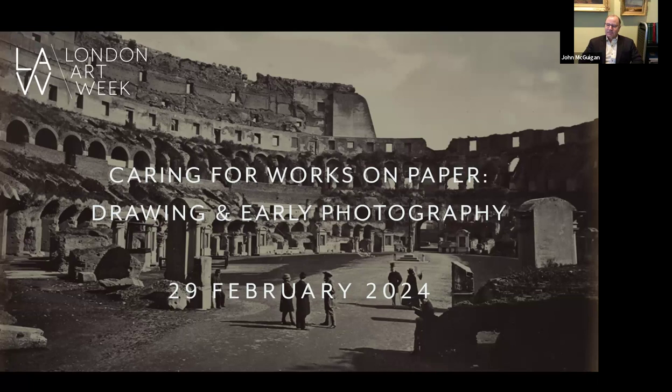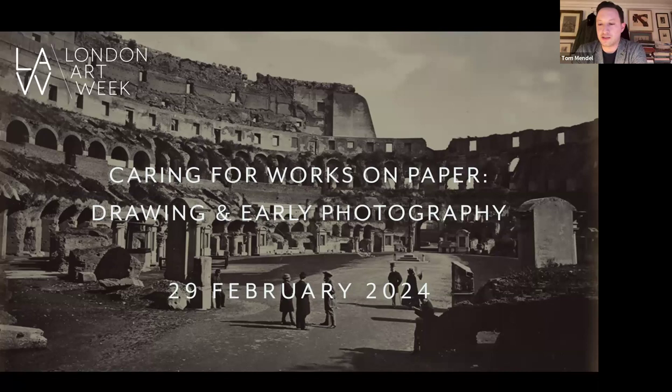And as the question relates to drawings, Stephen, when you're analyzing whether or not to purchase a work, either for your own gallery or on behalf of a client, is condition always among the very first considerations, or as John was saying, does sometimes the rarity really outweigh all other considerations?